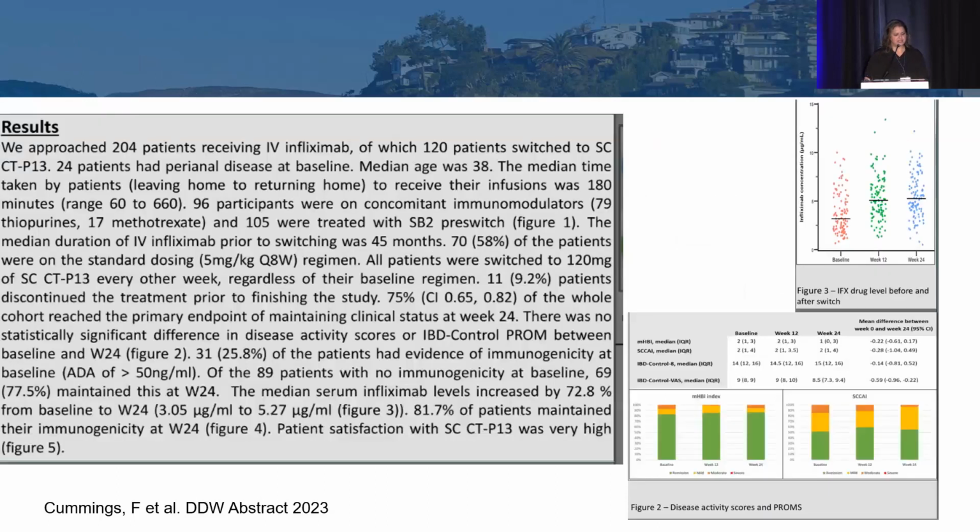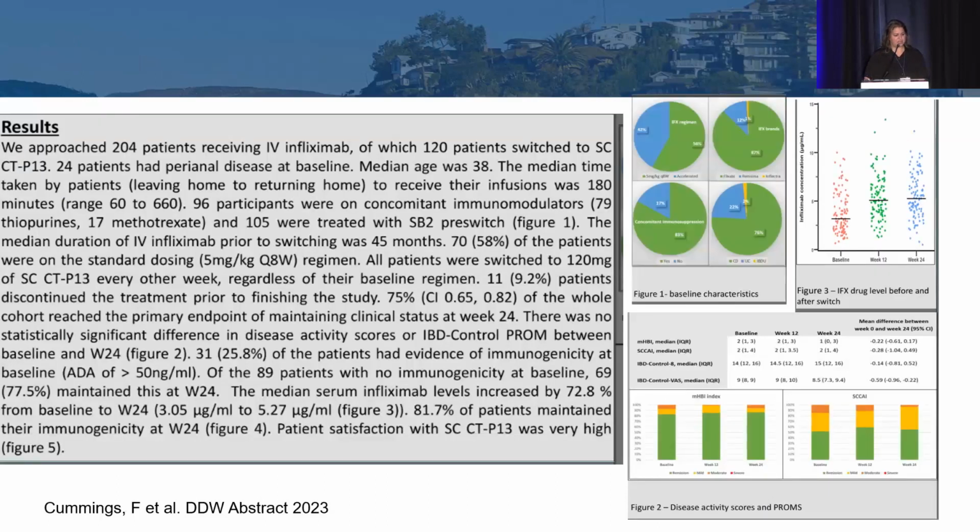I'm sorry the slide's a little bit hard to see, I apologize for that. But there were 204 patients receiving IV infliximab, of which 120 were switched to sub-Q. Some basic demographics: 24 had perianal disease, and the median age was 38. The median time of patients leaving their home, going to the infusion center, and coming home was about 180 minutes in this study, which is pretty good compared to what most patients see.